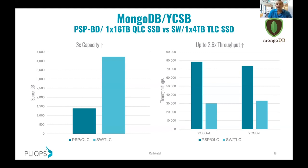In the setting, we are interested to study the performance of MongoDB on top of two hardware configurations. The first one is a slow QLC flash drive managed by PSP. And on the other hand, a fast TLC flash drive managed by vanilla software. First of all, we know that we deliver about 3x capacity savings, similar to the MariaDB use case, thanks to our built-in compression algorithms.